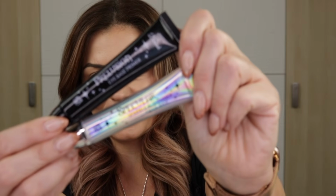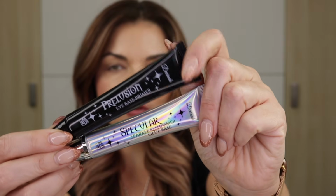However, I love the fact that these are in 2 very distinctive tubes. It's okay if that might not have even been in focus. This is the important part. It is very important to see things very easily and know which one I'm grabbing for. So we have the Prelusion Eye Base Primer and we have the Specular Sparkle and Shimmer Glue Base.